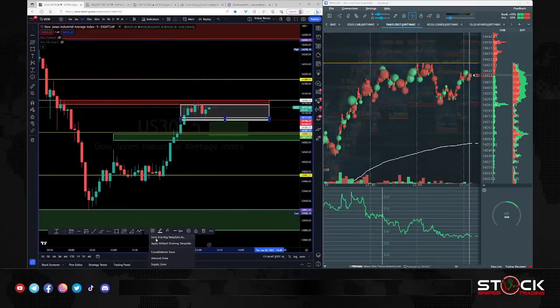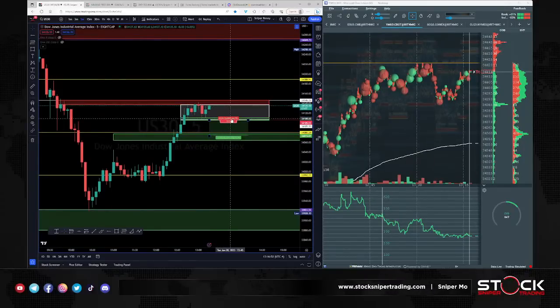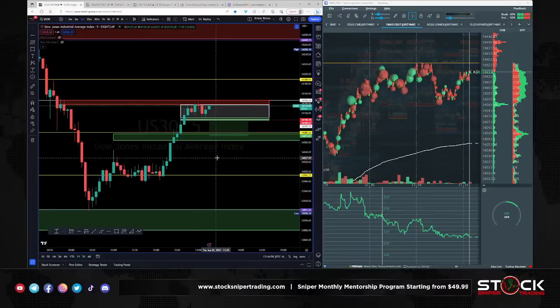Because it could come directly down for like 20-25 pips, come into this green box and go right back up. So that's where you might have to use that pip and dip strategy, or you've got to be aware of what can happen in there, okay?